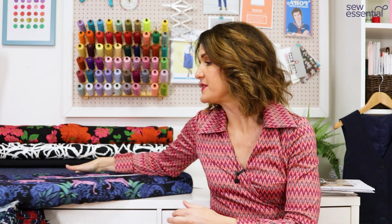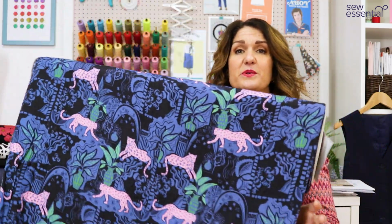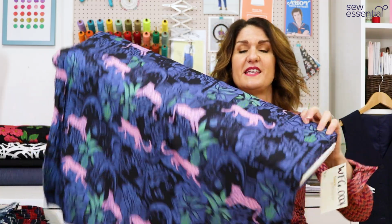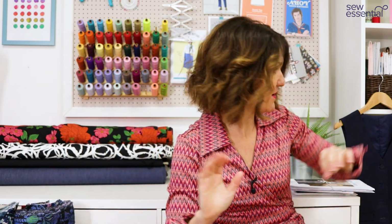But if you wanted an alternative, I thought this new fabric, Godmother fabric that we're stocking, which I absolutely adore, called Leo's Midnight Palace, I think it is. It's got these gorgeous pink leopards on it and that dark, moody background. I just think that would look great sewn up into a Roscoe blouse. So that was my choice for that one.